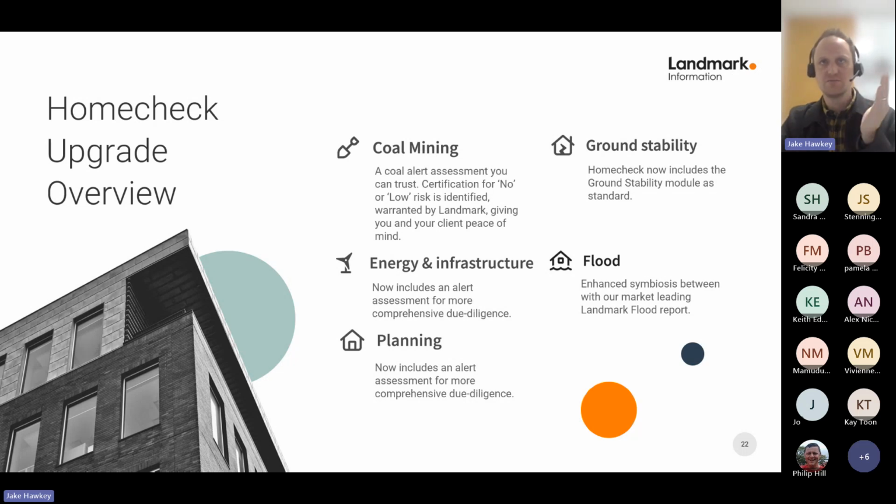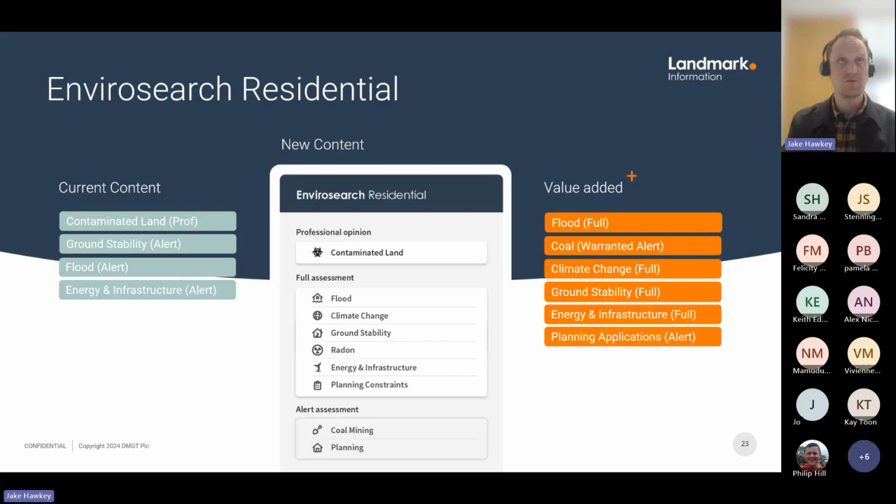What I was going to do now is to transition into the two other reports, and appreciate that the next one is probably the one that most people are interested in, which is the EnviroSearch one. So EnviroSearch is probably the most trusted Landmark report in the market, in the sense of it's the one that a lot of people order. The report still offers that level of detailed assessment that you would expect, but we have enhanced it in some areas as well. So it has newly added modules such as climate change, and it will provide you with a breakdown of all of the different risks, that full evaluation of each of those perils. And it still represents the perfect report for when certainty is needed.